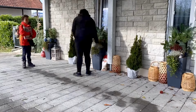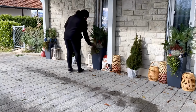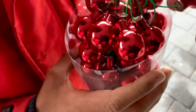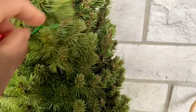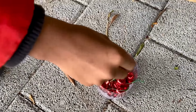So I'm just accessorizing now and putting up all of these little nice Christmas things. See the tiny little things, you can take one out. You have to loosen it. You just put it like that, or you can something like this.